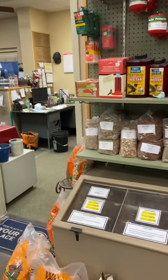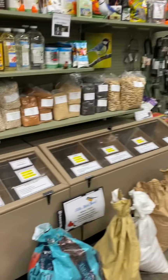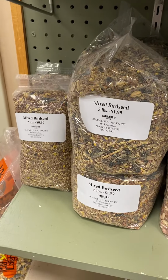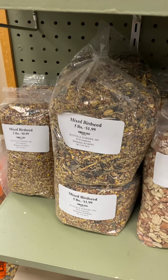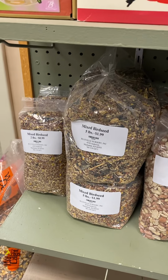And then the most important thing probably would be food. And we have a whole assortment of food options. We have bird seed and we have suet for any kind of birds you need. We have the mixed bird seed, and that's pretty much your catch-all for any type of bird. Anything you have or want to attract will like that.